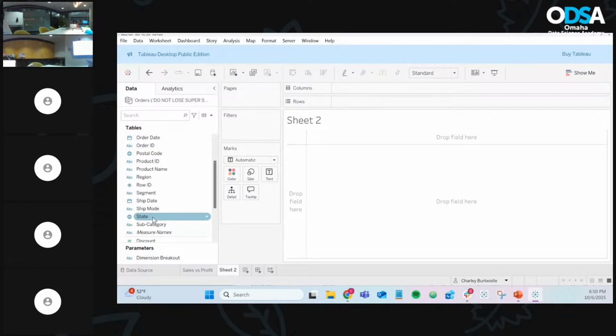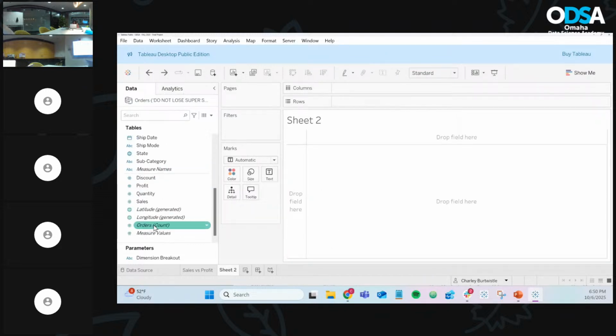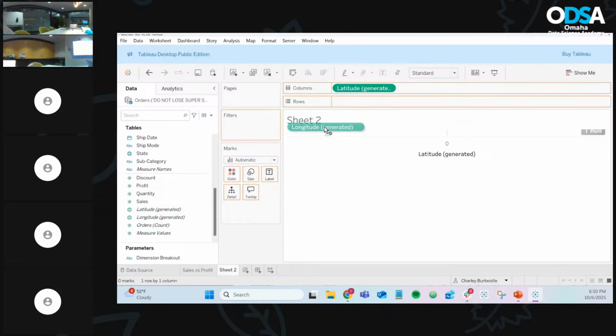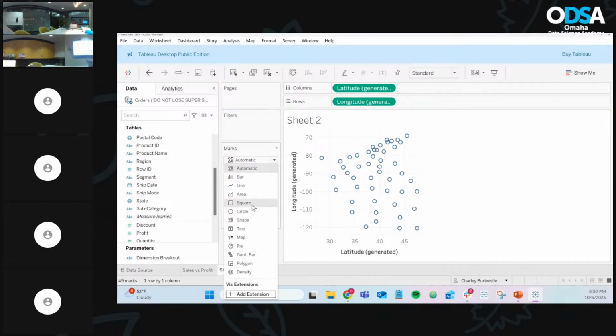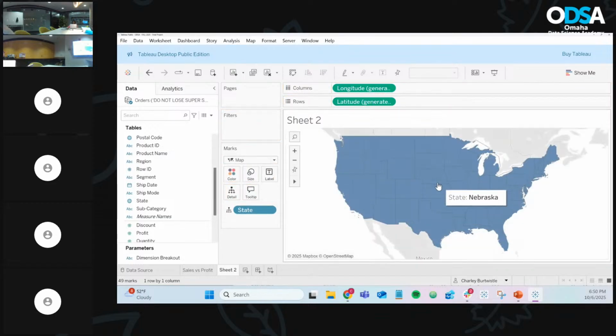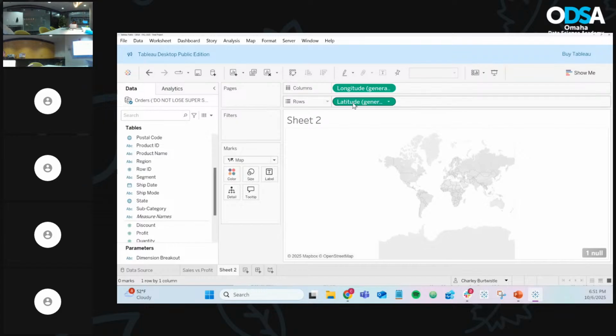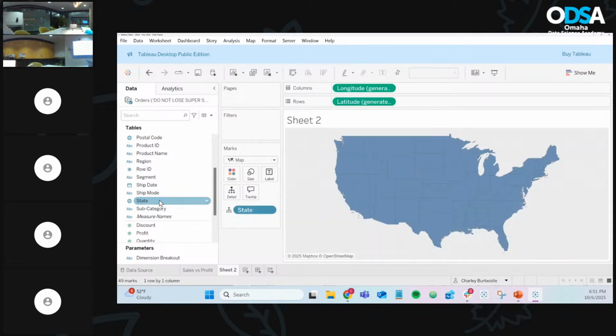The easiest way to do it is literally just double click on state. And it will automatically bring longitude and latitude up here and drop state on your details. Now, you could build that from scratch. You could drag latitude, longitude, and drag state on your details, and you could change this to a map. Whoops, I think these are flipped because my country's on the side. And it gives you something like this. That takes forever, and I never do it. So the easiest way is anytime you have a little globe here, just double click on that, and it'll automatically make it for you.